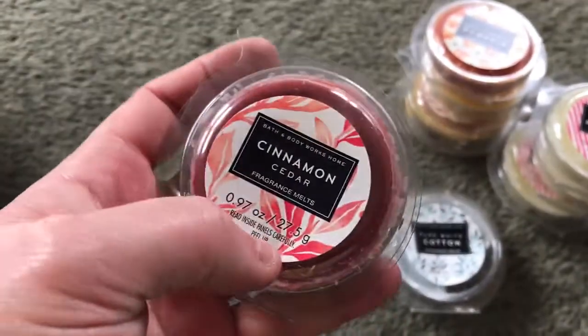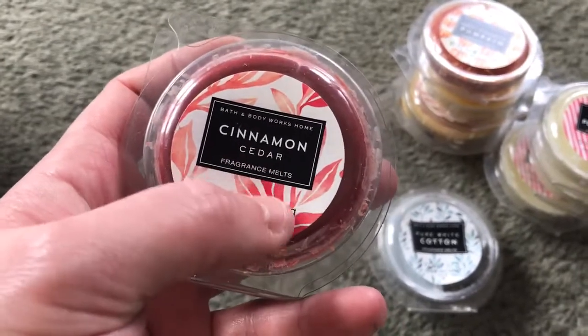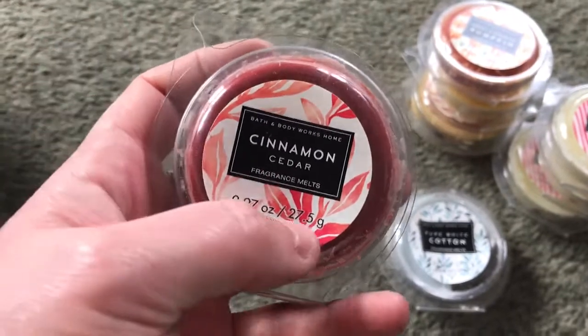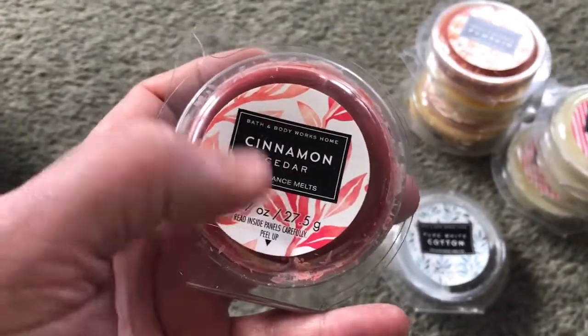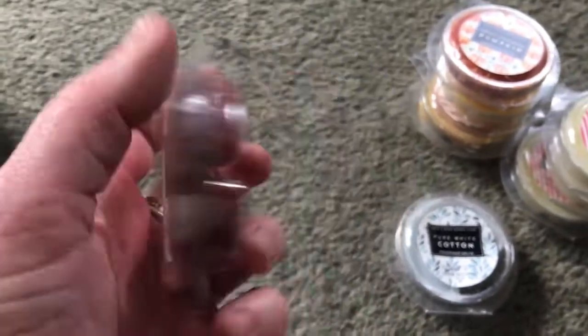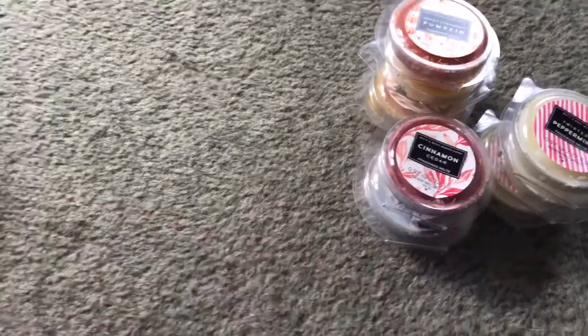There's definitely some spice in there, I mean, obviously with the cinnamon, but it's not like a sweet cinnamon. It's almost like, what are those sweets called, gobstoppers or something? It's a very fiery type scent. So I'm looking forward to maybe melting this later in the year when it's a bit more autumnal out there. But yeah, those are the ones that I picked up.